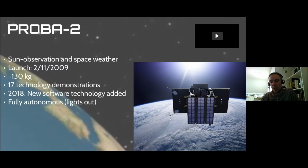So with Proba-2, we decided to go into the route where we offer the opportunity to a lot of companies within Europe to fly a new technology, which we don't need to sustain the satellite, but which you can test in orbit, and then basically the company can get some kind of flight diploma to show that their experiment or their technology has been flown in space.